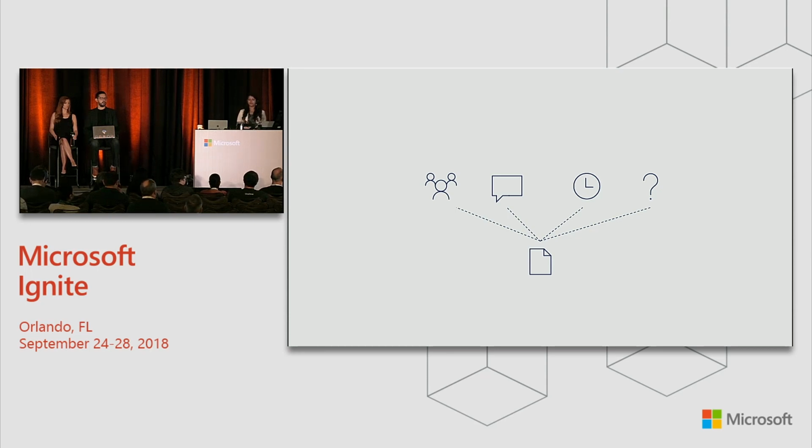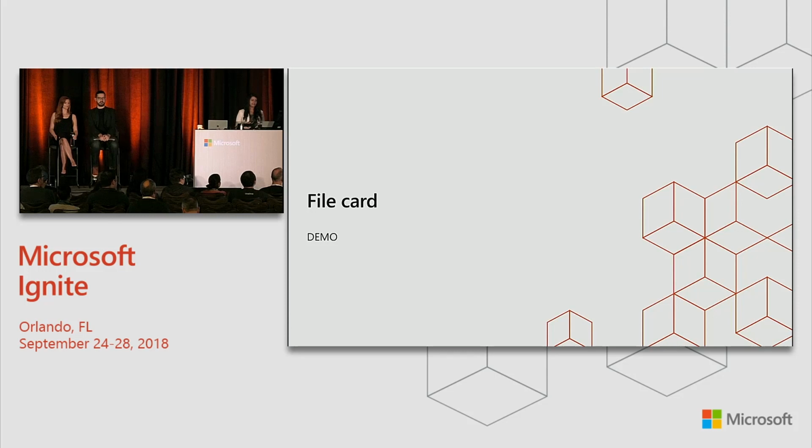It used to be hard to get all of this type of information in just one spot. But now, with the file card, it's all aggregated really nicely in one place, and I can get a ton of rich information right at my fingertips simply by hovering over a file. Let's take a look.